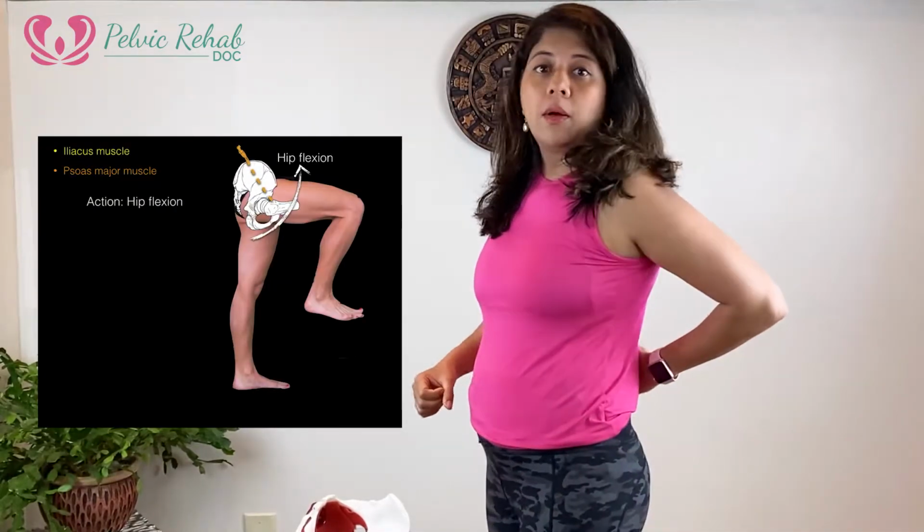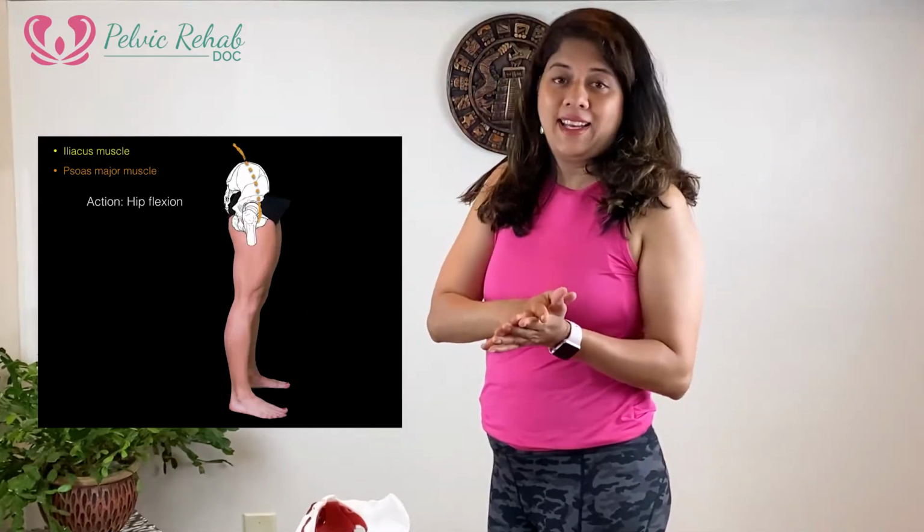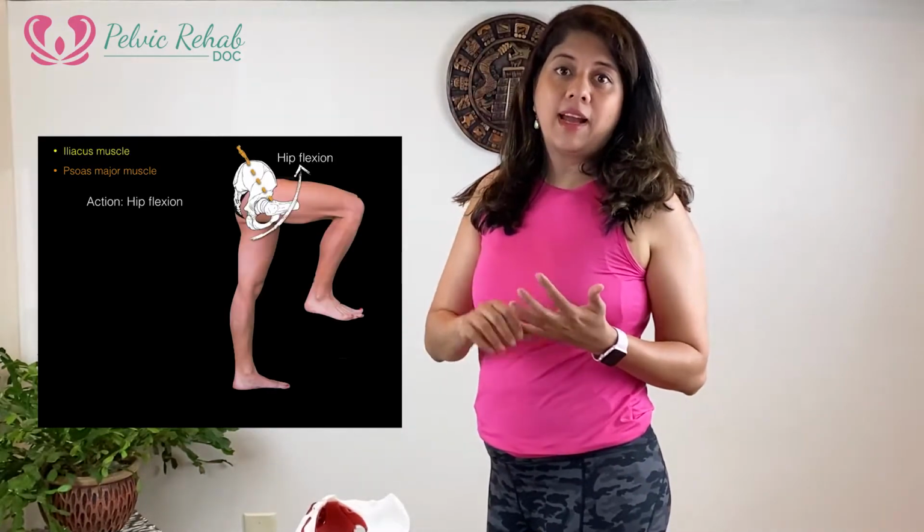Now over time, because your quadriceps and your hip flexors are pulling and pulling, there are compressive forces on your spine that cause a lot of pain in your back that could cause pelvic pain and other related issues. So today we are going to talk about exercise strategies to deal with this so that our back pain and pelvic pain are resolved.